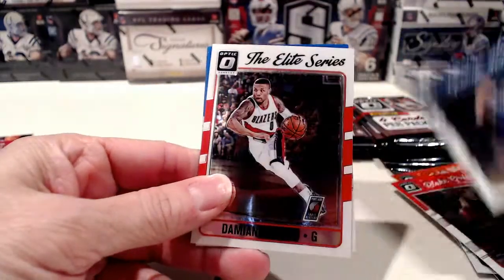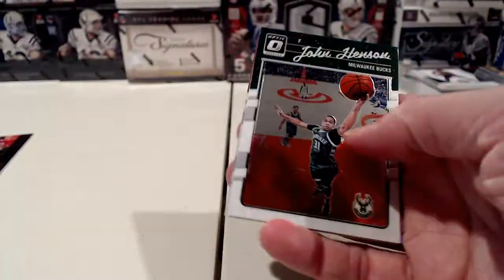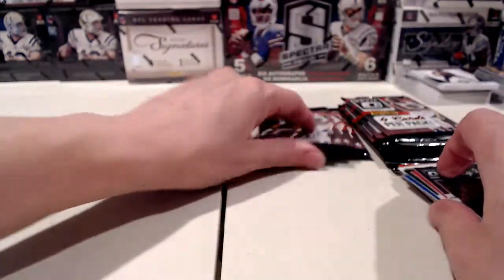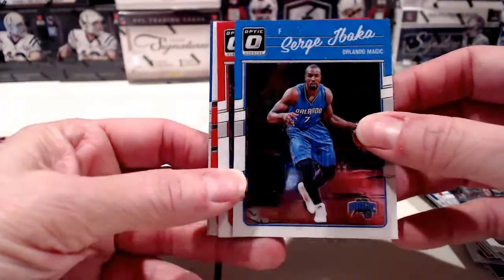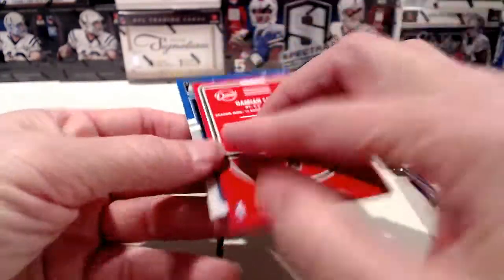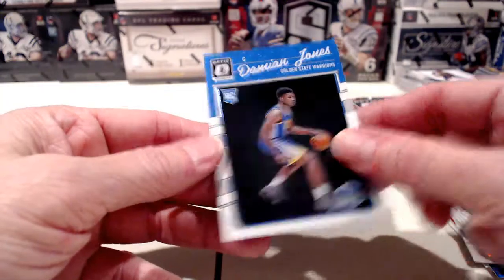Blake Griffin, George Hill, Elite Series Lillard for the Blazers, Steph Curry. Henson for the Bucks, Beasley rookie for the Nuggets, Podziemski rookie for the Raptors, and Tony Parker. Ibaka for the Magic. There's 3 then, see? That makes 3 for you, Paul. Chris Paul for the Clippers, Lillard for the Blazers. That looks like it's not numbered, though. I thought maybe it would be, but it is not. Damian Jones, rookie for the Warriors.